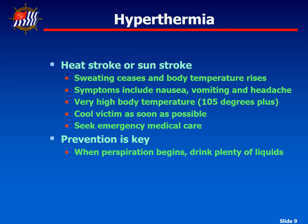body. Sweating normally is a protective mechanism that cools the overly heated body. However, in this instance, sweating fails to occur.